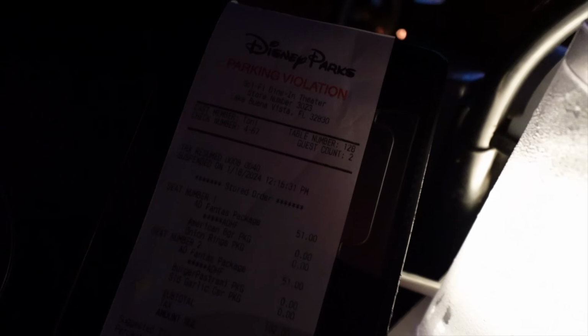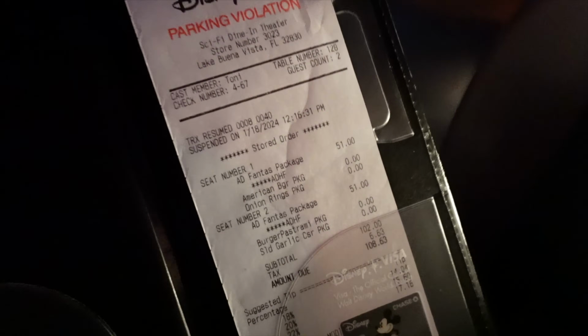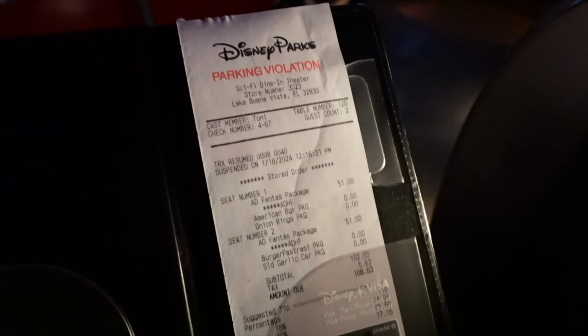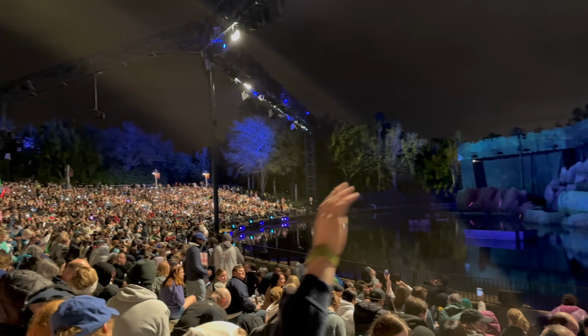With that being said, our check has arrived, our bill. I'm not even sure if you can see it or not, but our total came to about $106 for two people with the food that we got. Not too bad. It's kind of what's to be expected at a table service restaurant here, and the fact that we get to have a reserved seating for Fantasmic as well, I think makes it very much worthwhile.